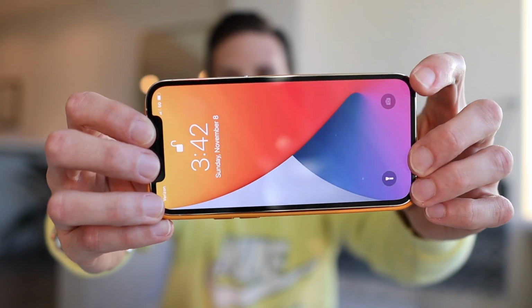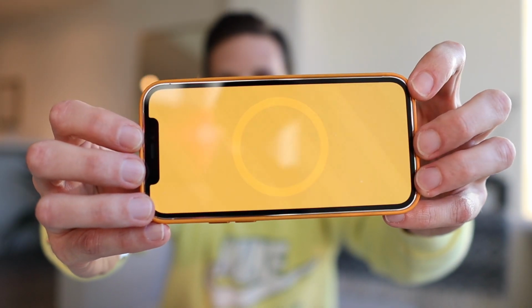One thing that I really like with all of the new MagSafe cases is the notification you get when you pop them in. So when I pop the case in, you'll see a notification.